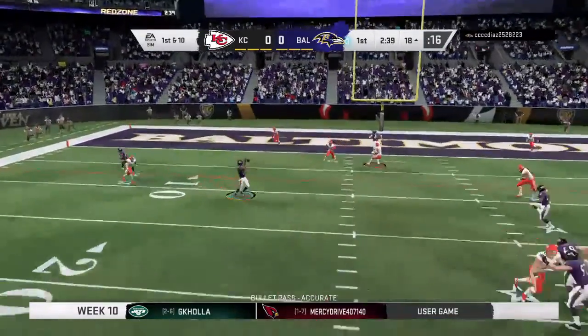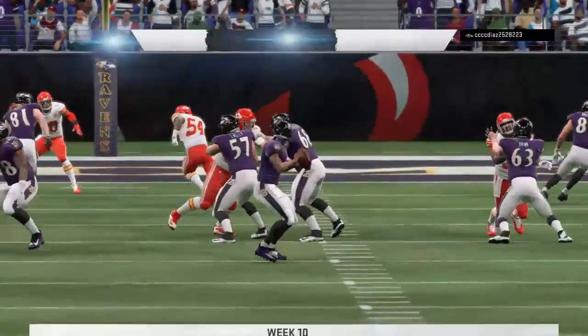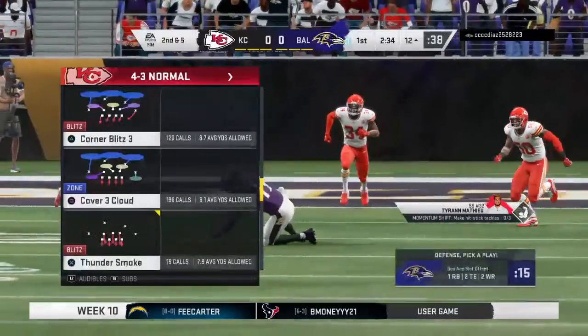From the red zone now, here's Jackson on 1st down. He's going to find Gallup here, complete. 5 yards on the catch there, brings up 2nd down.